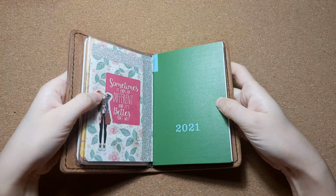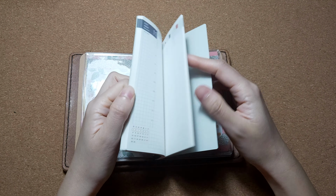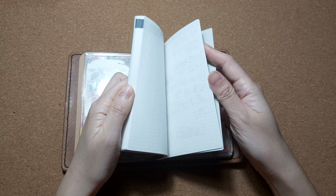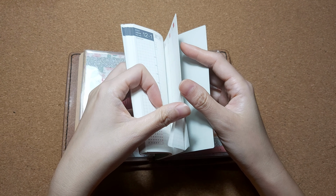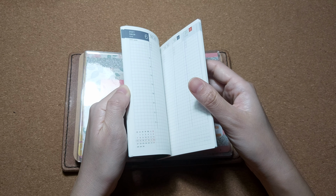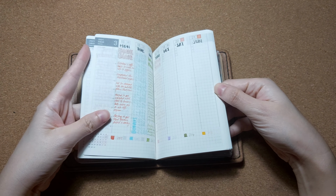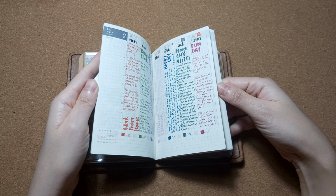And I have another one here. Hold on, guys. Which is this weekly insert from Hobonichi. Oh, my son wrote something at the back. Yeah, I stopped using this since, let me have a look, March. Well, it's not working for me too.